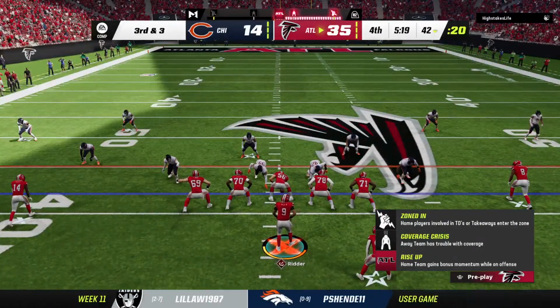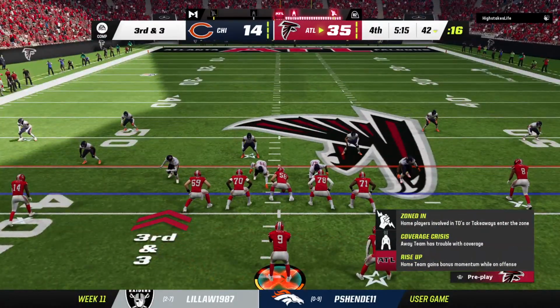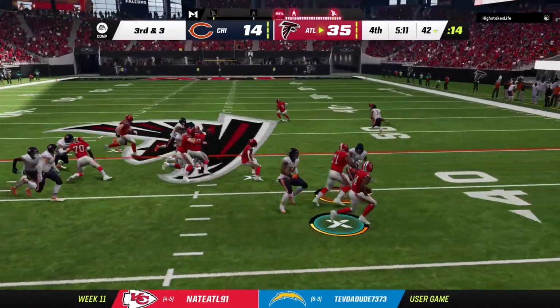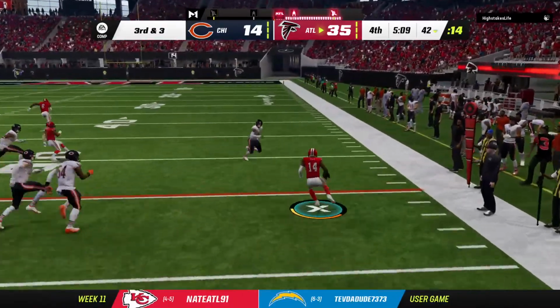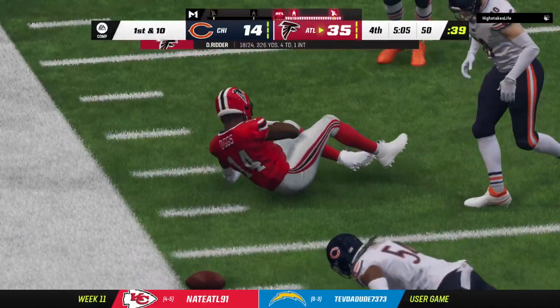The offense on third down, they've been good. 3 for 4 thus far. Here it's 3rd and 3. They'll go with a touch pass here, trying to pick it up. And he's got the first down, yardage before being taken.